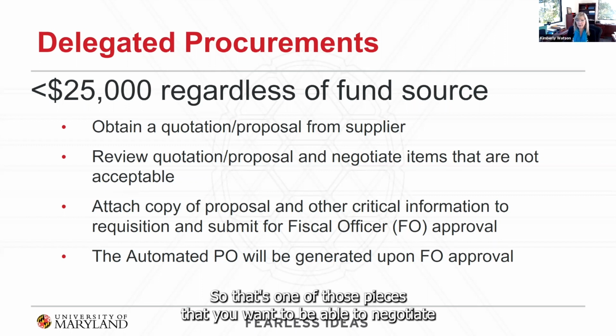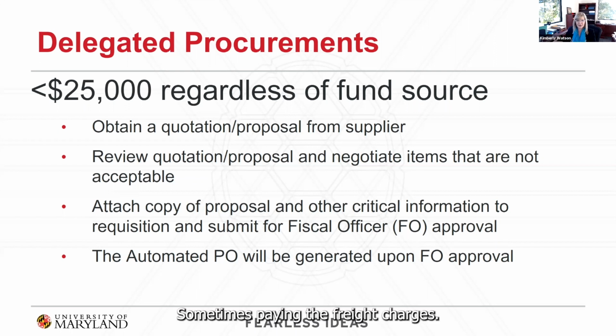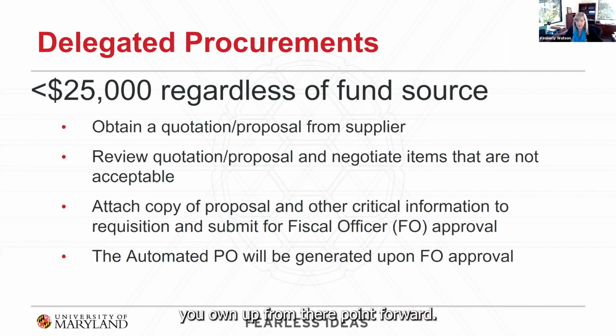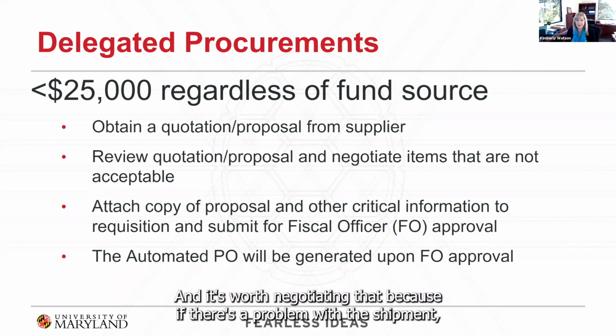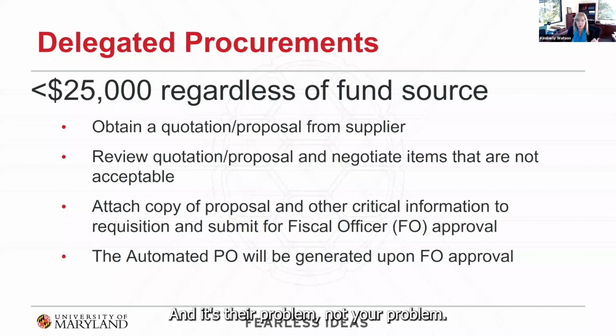That's one of those pieces you want to negotiate with the supplier, to say no, we don't want to take shipping point. Sometimes paying the freight charges is important, but that might not be as important as the point at which you take ownership of the product. Just remember that shipping point means you own it from their point forward. Destination means you own it once it hits the campus and once it's at the dock. That's a really important point to know, and it's worth negotiating, because if there's a problem with the shipment, you want to be able to call that supplier and say, I never got it, and it's their problem, not your problem. That's one piece to look at.